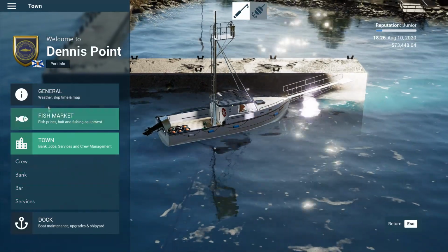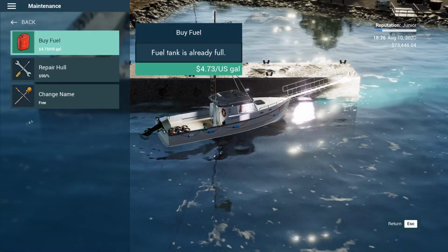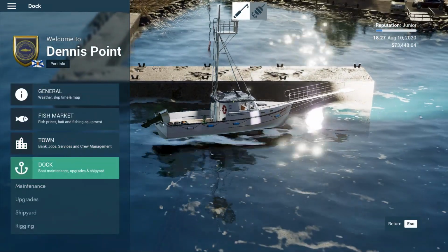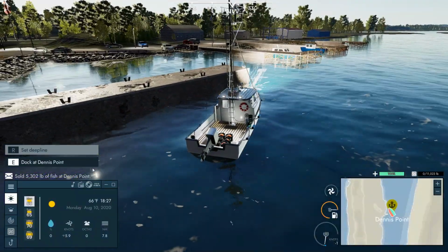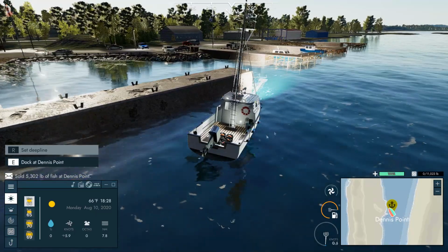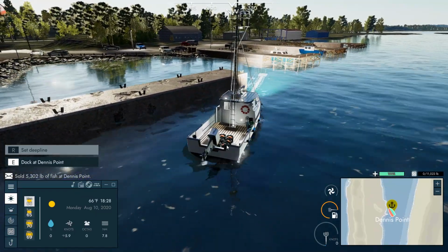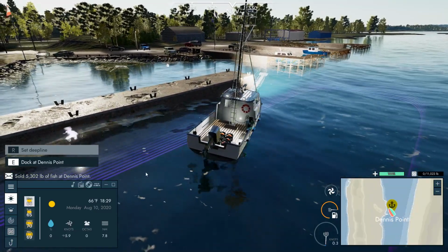Now, I need to make sure that I have all my maintenance done. Looks like I've got a full tank. The hull is repaired. I think what we're going to do here is check out the map, because we've got everything set up. We've got the deep lines set on the deck. So we just need to go catch some fish, basically what it boils down to.